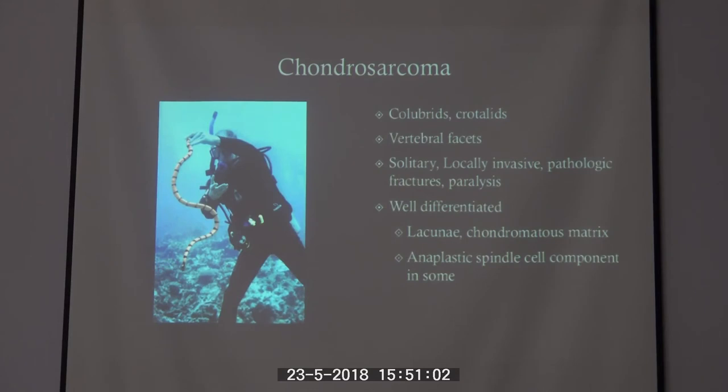Chondrosarcomas are diseases of colubrid snakes primarily, also occasionally seen in crotalids, and they arise from the vertebral facets. So they're going to be a mass that involves the vertebral column. Usually they're solitary, they're locally invasive, they associate with pathologic fractures, and subsequently paralysis distal to the fracture site. Generally, they are very well differentiated neoplasms. They form tumor cells within lacunae, clear spaces that chondrocytes develop in, and then there will also be a well-established chondromatous matrix in these tumors. They are not a particularly challenging histologic diagnosis.